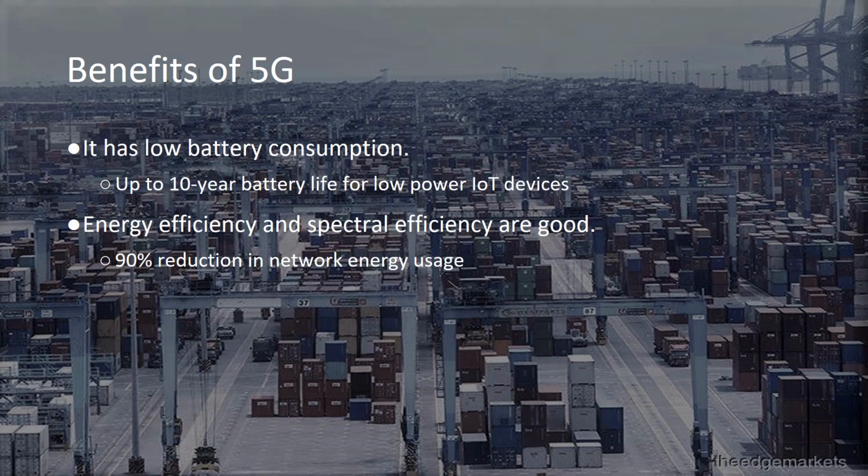Many of you would think that 5G services are so good that they would consume a lot of battery on existing devices. Well, I have to tell you that it's wrong. It has low battery consumption and can last up to 10 years of battery life for low power IoT services. Lastly, the energy efficiency and spectral efficiency are good, with around 90% reduction in network energy usage. These are many of the benefits of 5G.